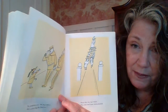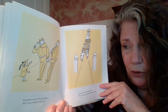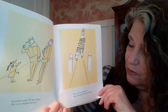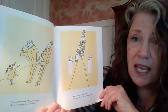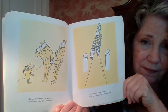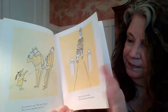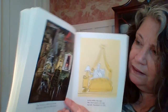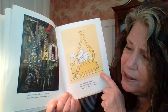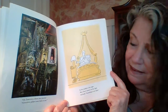The gendarmes said, gendarmes means police in French, we don't believe we've seen a dog like Genevieve. Hours after they had started, they came back home brokenhearted. No Genevieve. Oh dear. Oh, there's Madeline up in the window. Oh, Genevieve, where can you be? Genevieve, come back to me.